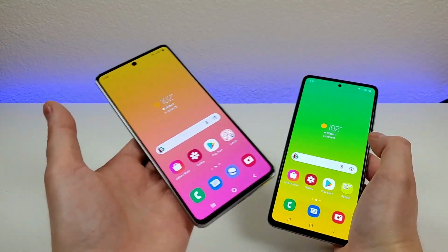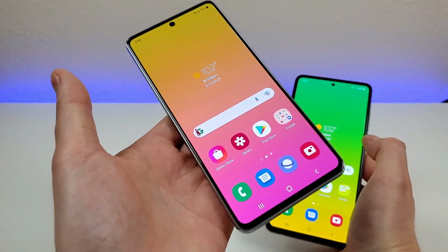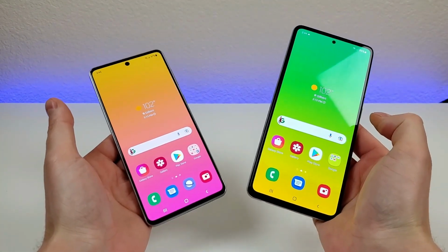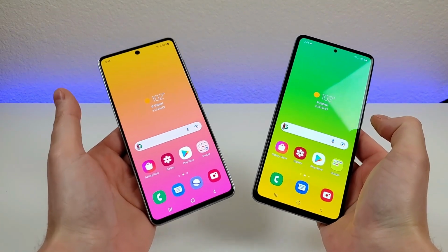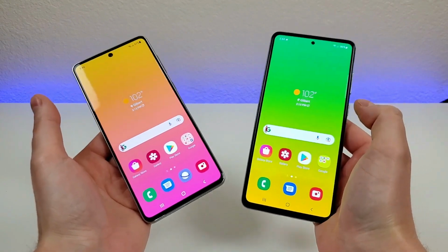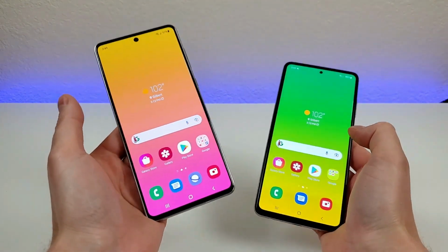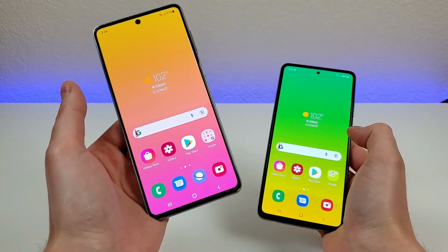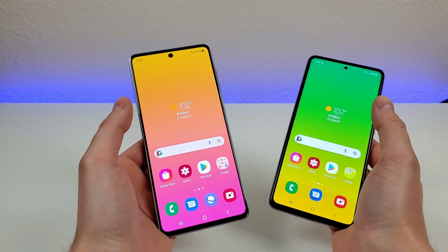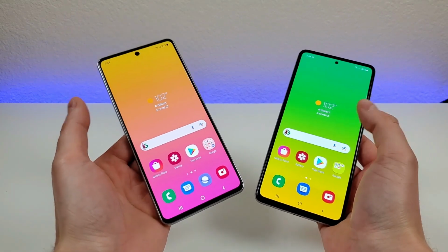So in general, this phone is going to be a much faster, more reliable device compared to its predecessor. Now the battery capacity is identical with these two devices at 5,000 milliamp hours, so you'll definitely have no problem getting a full day, if not 2, out of these phones. And they both feature charging at up to 25 watts. So you can very quickly recharge those batteries, which is definitely a good thing since they are very large batteries.